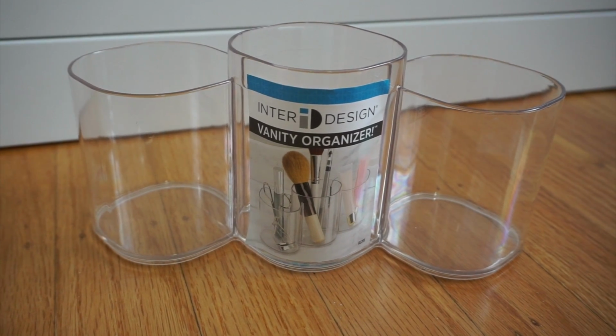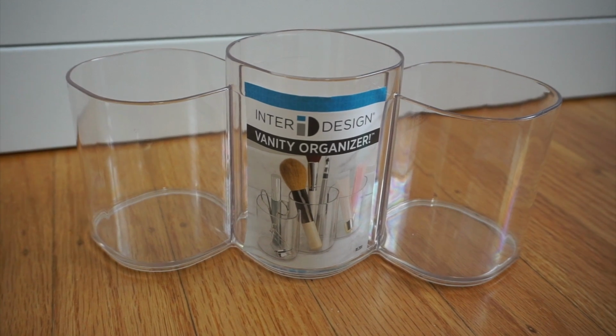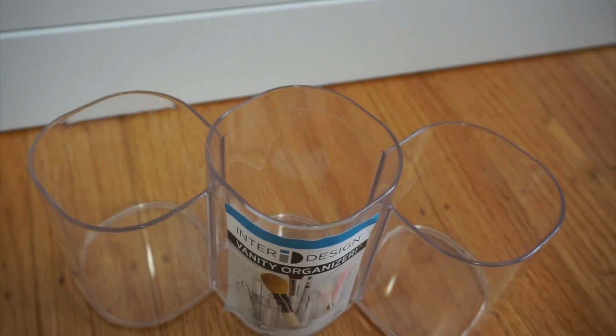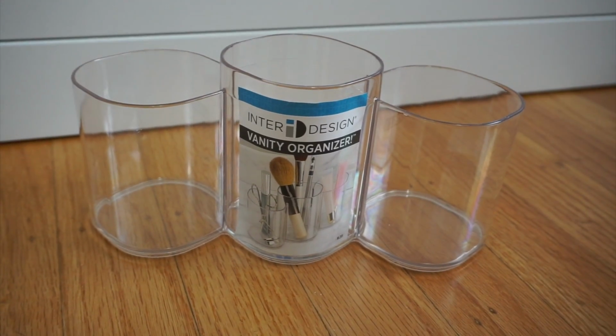So next up is this vanity organizer, or I'm going to go ahead and say makeup brush holder, that I picked up from Amazon for a few bucks. And I really like that it's separated because I'll be able to do face brushes and eyeshadow brushes in 2 of the little holders. So it'll be great to kind of keep them organized that way.